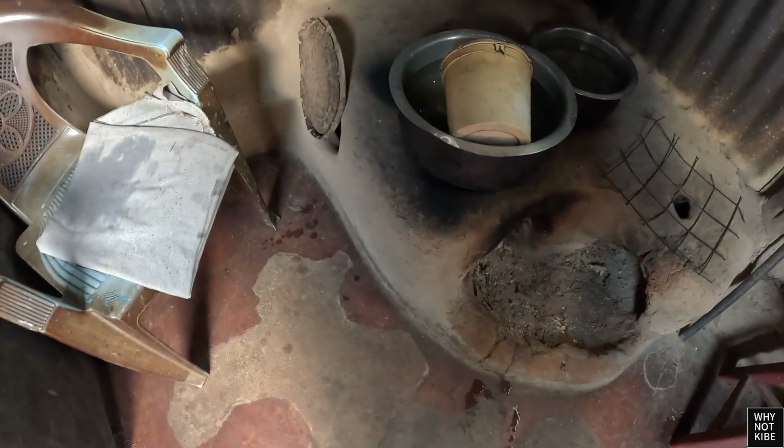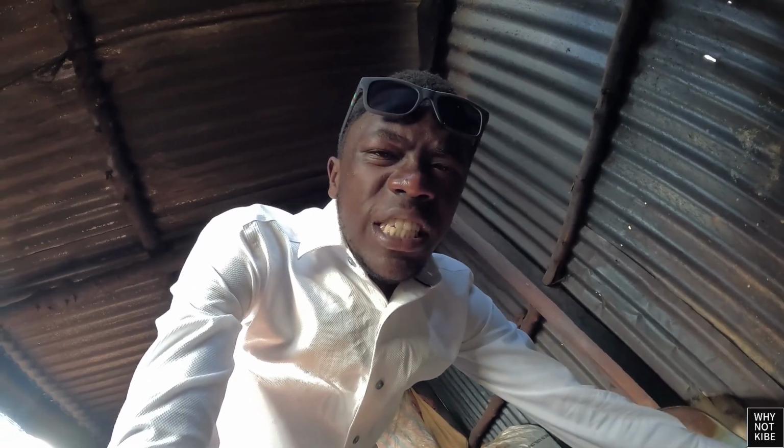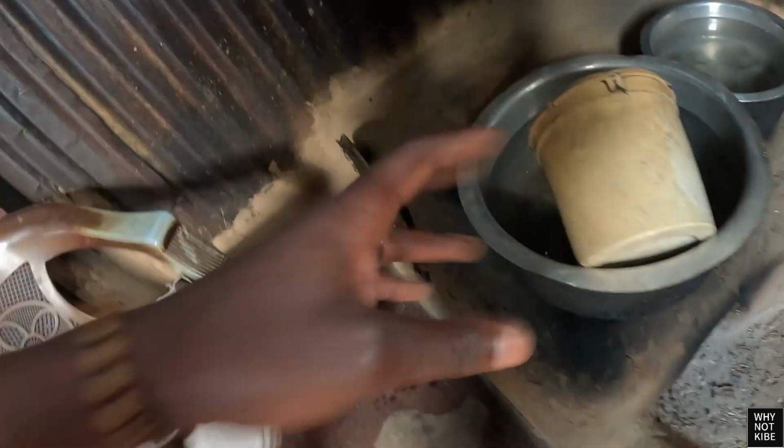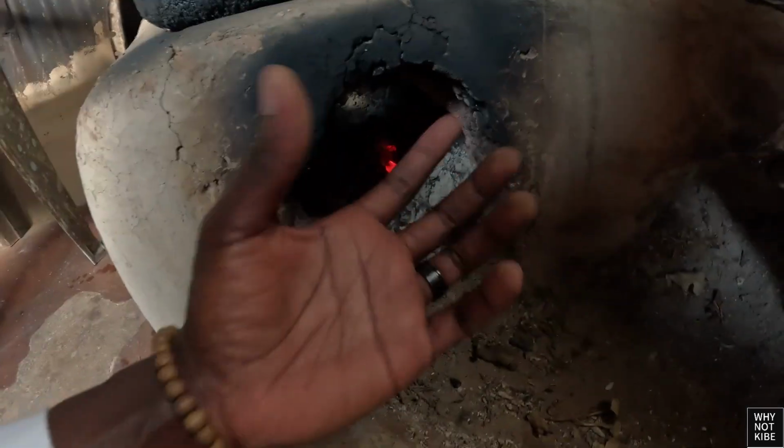This is a traditional fireplace for those who've never seen such a thing. It's like an oven. This thing even has an oven. You see here? Here keeps things really hot. In my language it's called chep kube. So you put your things there. So you see there's a fireplace already. So you put your firewood, like firewood like these ones. You put them in here. Of course it heats, gets the fire, it warms here.